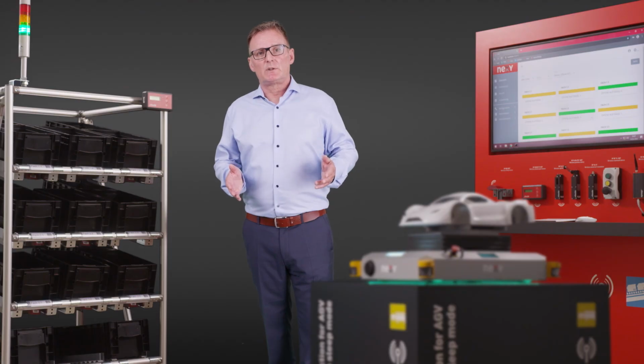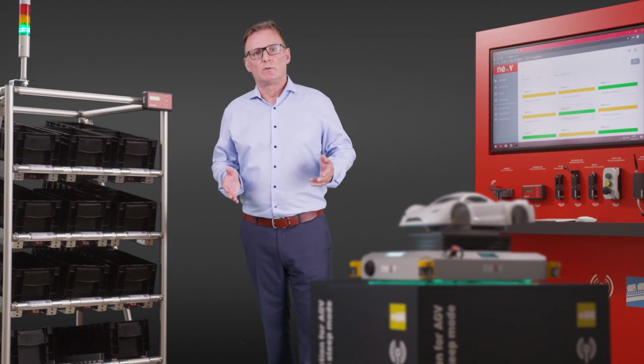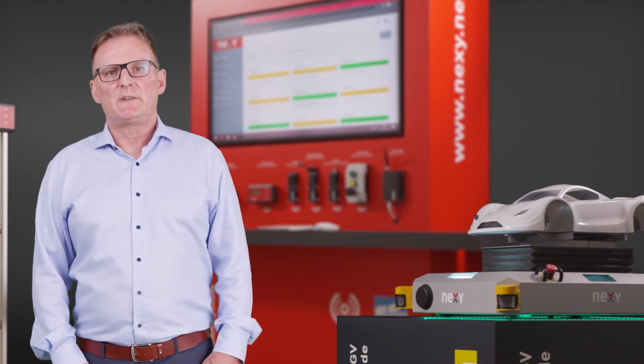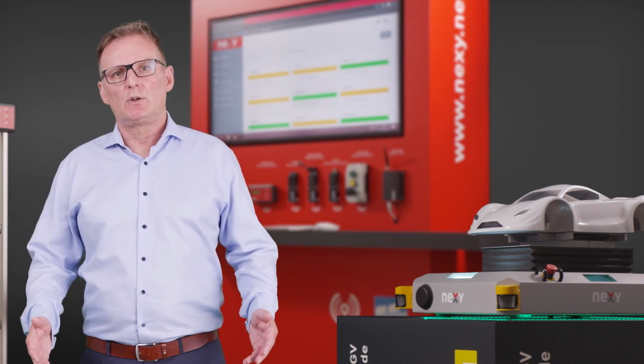If you want to take this further, or if you have a special requirement, spend more time at our virtual booth and take a look at our individual systems solutions. We can show you an eKanban system to optimize your material flow, an AGV module for increased energy efficiency in your AGV fleet, and a wireless Andon system.